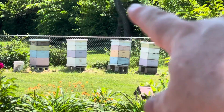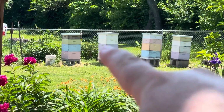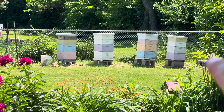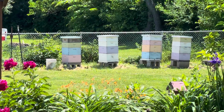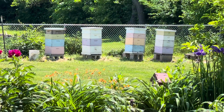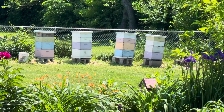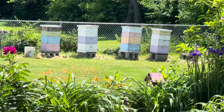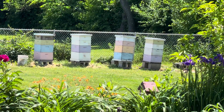The top boxes, sorry, I'm looking at my finger, not the camera. So the top boxes in all 4 are actually full. I could actually harvest that honey now if I wanted to, because almost all of it's capped. So we added another box on each one. That was 2 weeks ago that I put the top box on, so if that's the pattern, they were full already.